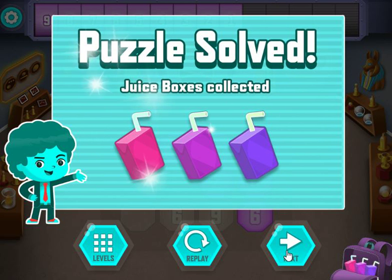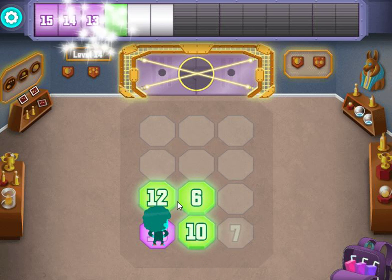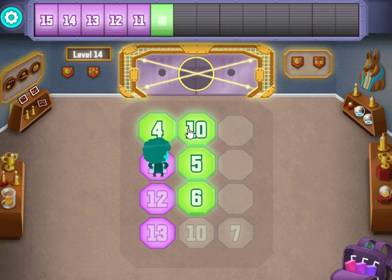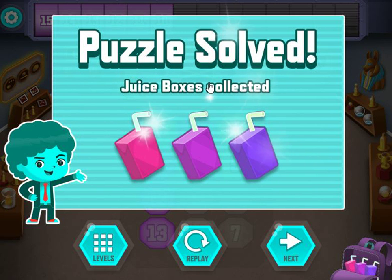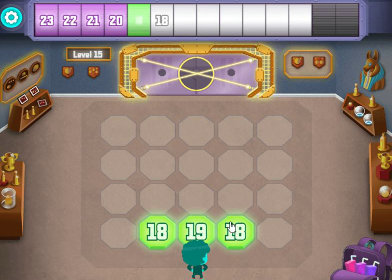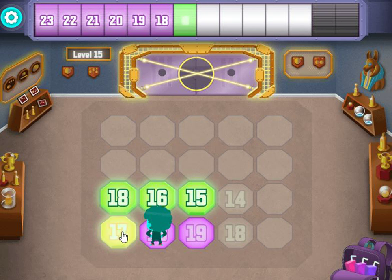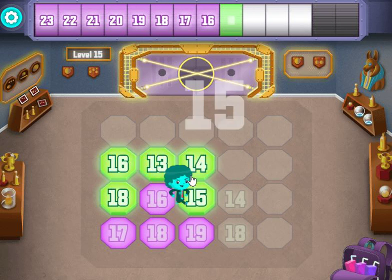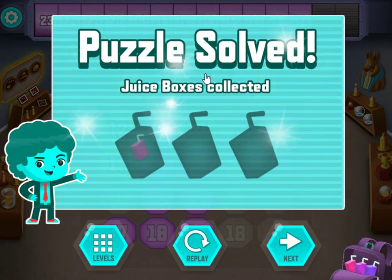You did it! If you're stuck, say the numbers at the top out loud. See if you can tell what number comes next. If you're stuck, say the numbers at the top out loud. See if you can tell what number comes next. Mission accomplished!